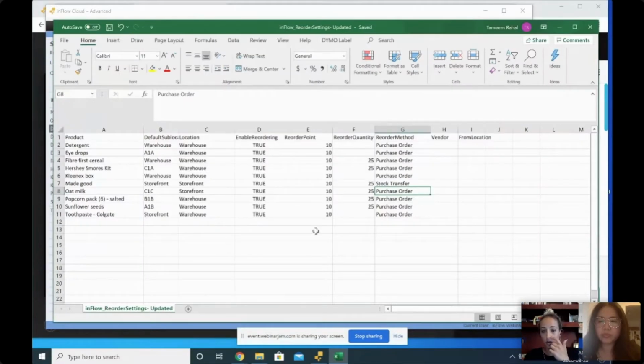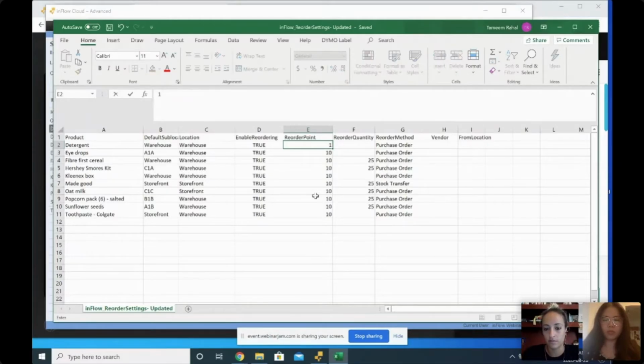And just to show you as well, I'll actually change some of these. So let me just try with these, because I know a lot of people say, when I get to zero, I want to be notified. So what inFlow does is it'll do once your stock is one below whatever you put here. So if you want to be notified exactly when you have zero, you can put one. I'm going to put one for a few of these. So this pretty much says once inFlow gets below one, so zero of this product, prompts me to reorder.